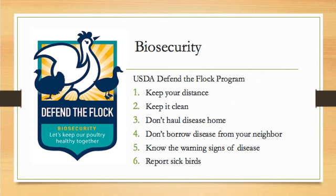Step 4. Don't borrow disease from your neighbor. You should never share tools or carrying boxes as disease can travel this way. Wooden crates and cardboard egg cartons cannot be disinfected properly, so these should be avoided altogether. Step 5. Be aware of the warning signs of infectious disease. The quicker disease is detected, the quicker that it can be controlled. Keep an eye on your flock and know what symptoms of disease are. Common symptoms include loss of appetite, sneezing, gasping for air, and purple discoloration of wattles, combs, and legs.